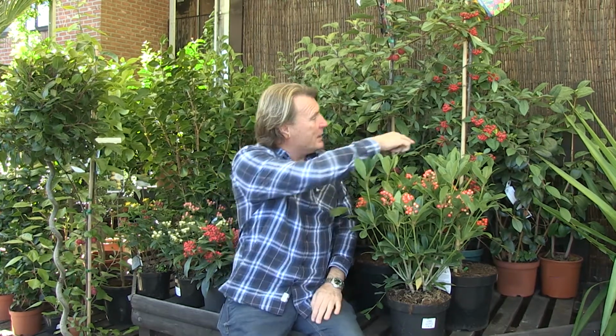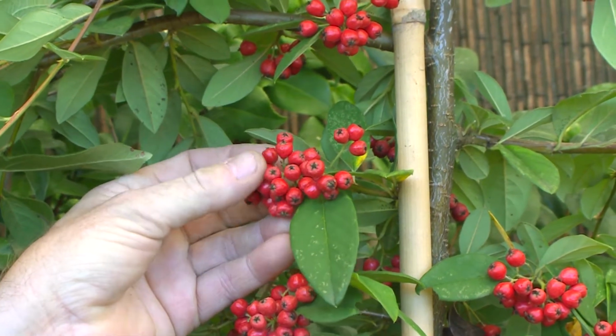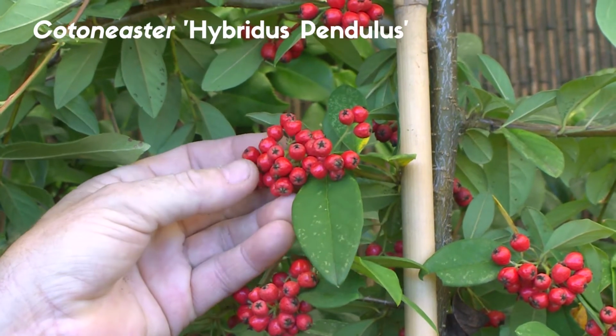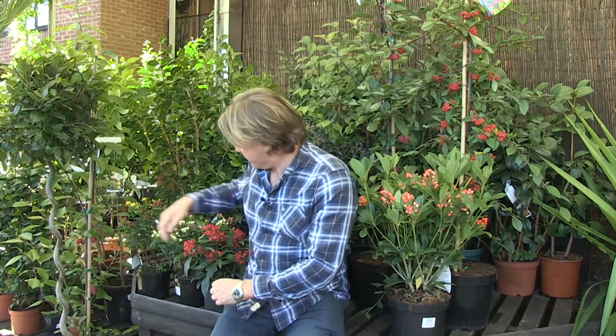Now, if you're looking for trees that produce berries, this is a Cotoneaster. You'll see them throughout the country with their masses of berries. This is a lovely one here. You can't quite see it yet. It's called Hybridus Pendulus, which means its branches weep down, and you get masses of berries from top to toe with this plant.